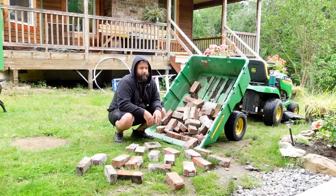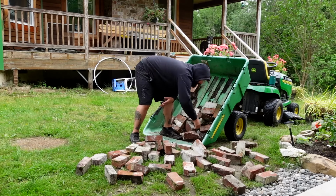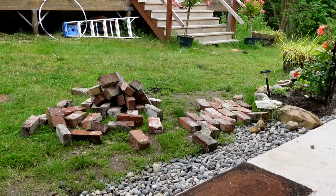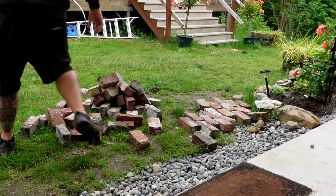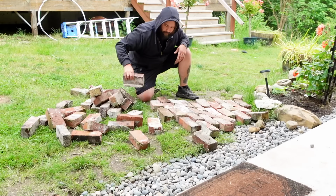I've never worked with bricks before, but I'm starting to learn one thing: it looks like, oh, I have plenty. And then you start laying bricks on the ground and you're like, oh, I'm going to need about 1 million more. So I'm just laying them out right now, for one, to see how far they'll go. I just have a Pinterest board full of different ideas.